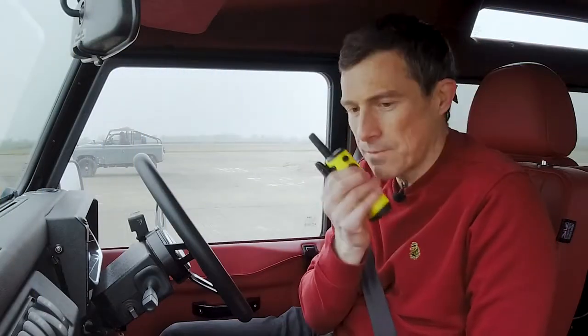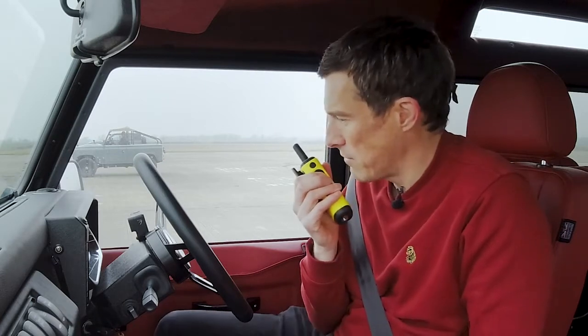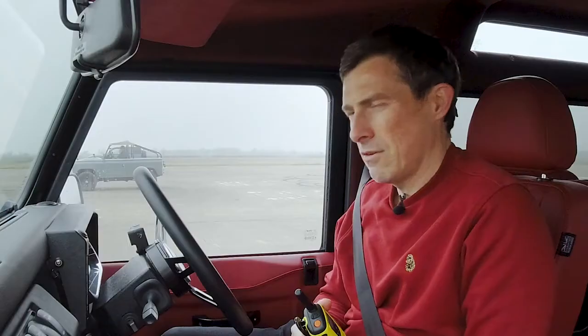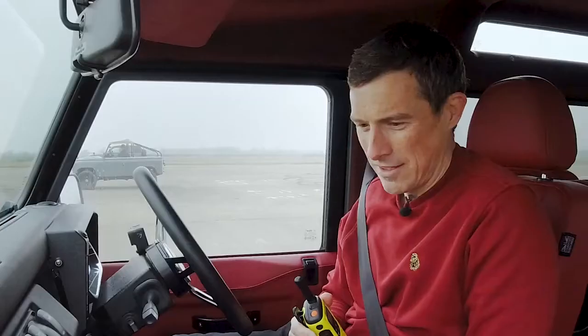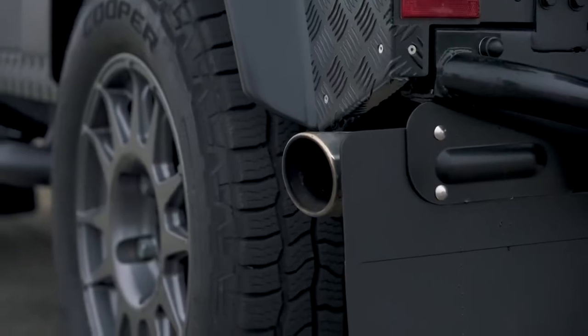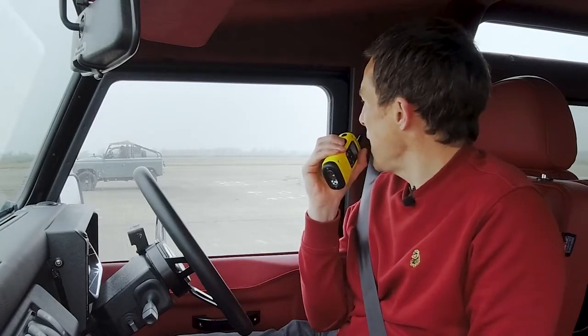Now, Richard, before we start, obviously we've got to do the customary carwow sound check, so I'm just going to rev this thing up. Oh my god, the way this just flexes when you rev it. Oh, it sounds so good. Over in the new Defender, let's have a listen to that rev up.